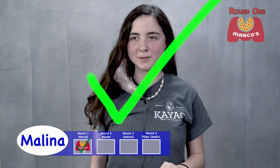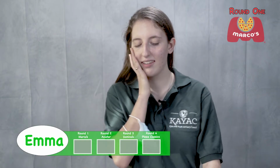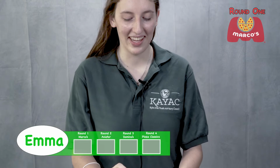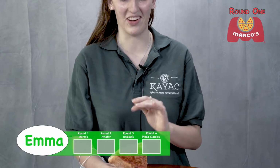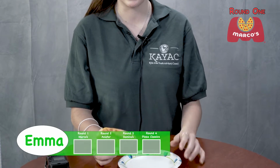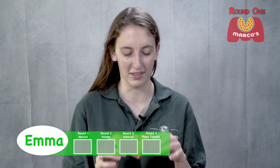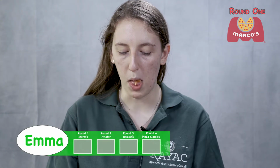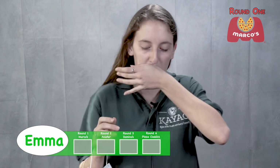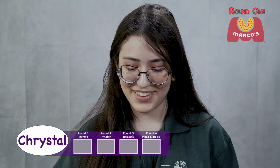Okay. Marco's. Okay. I'm gonna taste it. I feel like it's not Domino's because they normally have the garlic and stuff. And I feel like I would know if it was Pizza Classics. So I'm gonna go ahead. I've narrowed it down to two. Marco's and Aviators. I'm gonna taste it. Smells good. I feel like I want to guess Aviator. Let's see.